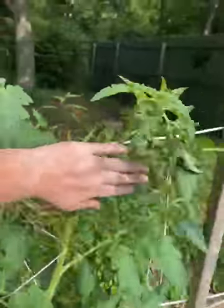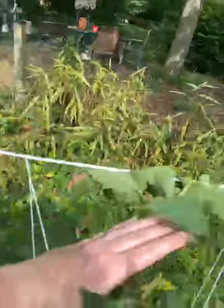I'm gonna have a lot of tasty tomatoes this year. No idea what these guys are. Look, this one is outgrowing, it's trellising. I'm gonna have to tuck it up and under. Okay, don't bend, don't break.